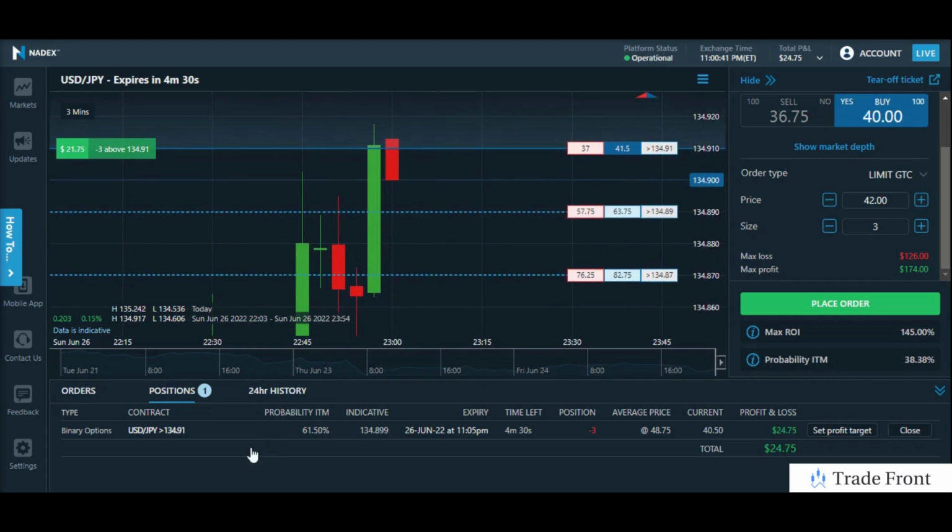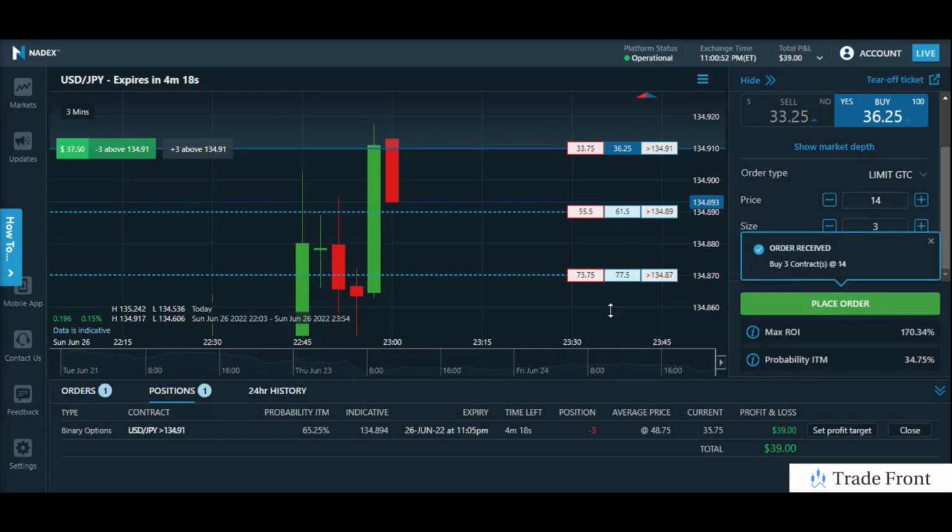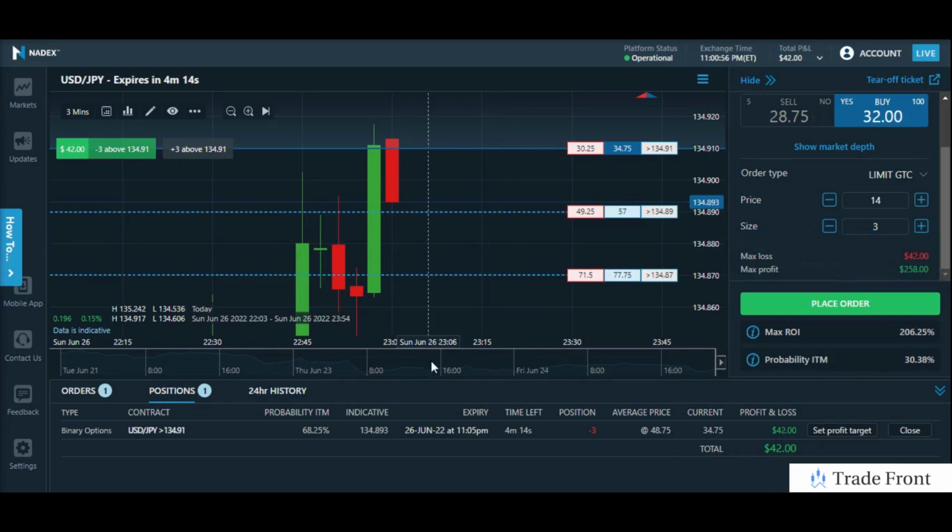Just wanted to bring you in here for this fantastic short-term trading opportunity I have here on the 5-minute binary options. Let me go ahead and set my limit order real quick. Actually, we'll do 14. That is pretty reasonable. So we will automatically be triggered out at $14 per contract once we reach our profit target, which is fantastic. That is well more than half of our total profit potential.